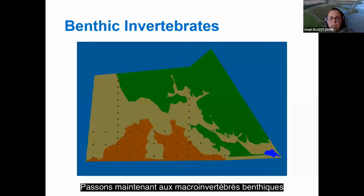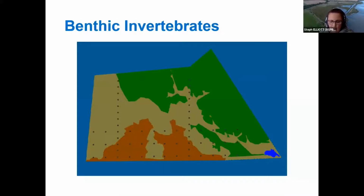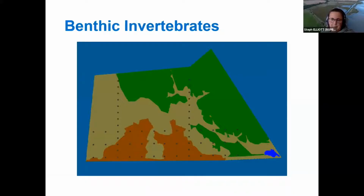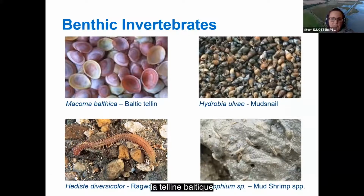Moving on to benthic invertebrates. This is a map showing the monitoring points we used, which were mostly in the part of the coastal realignment site we expected to develop as feeding areas for birds. We focused this monitoring on 4 species which are prey for wintering birds: the Baltic tellin, mud snail, ragworm, and mud shrimps.